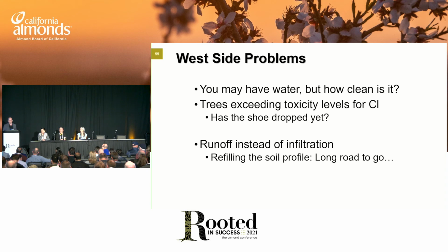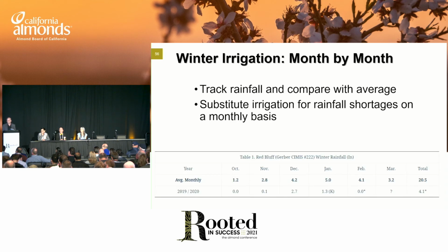I really like the approach, and Alan Fulton and I have been harping on this on SacValleyOrchards.com for a number of years already, of the concept in the Sac Valley, where we do usually get some rainfall: in a normal rainfall year, even though that's a non-existent thing, you expect that you could refill your soil profile. If you have the water, be doing that all winter long in the absence of rainfall. So refilling the soil profile does not have to be an on or off switch.